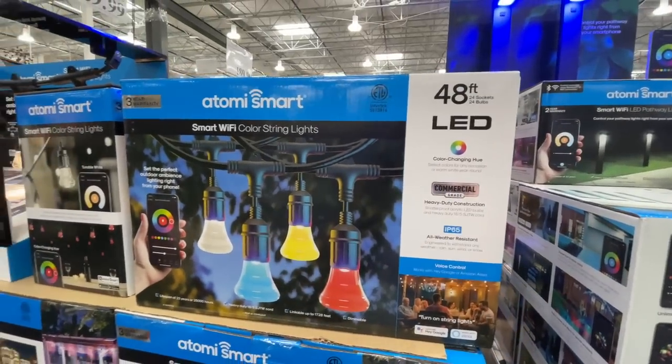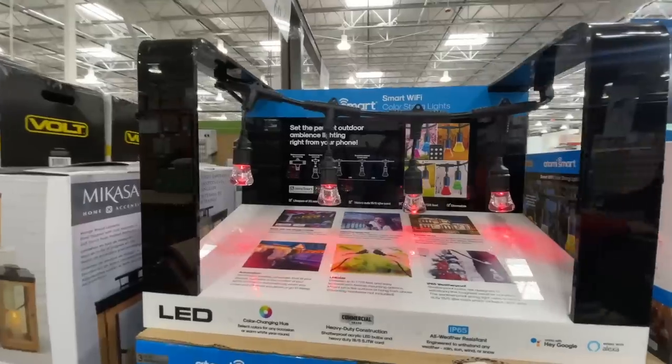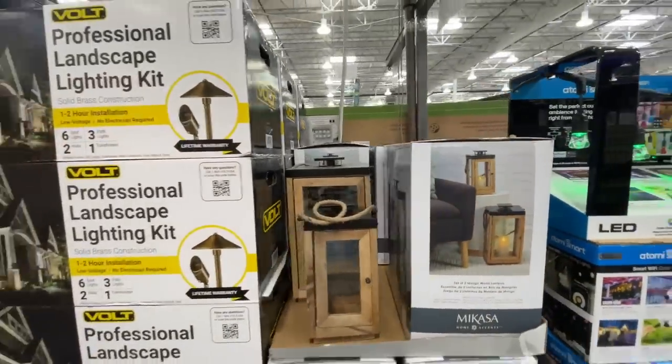48 feet, 24 sockets, 24 bulbs. The colored lights are 70 bucks, normally 100. And I guess there they are in the flesh. Okay. Some lanterns we've seen, $27.